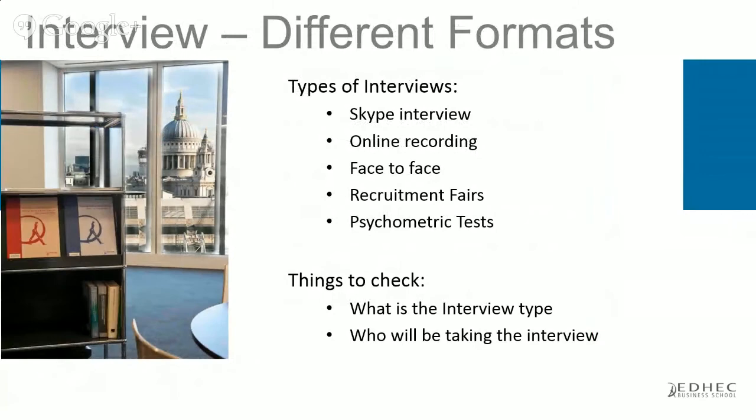If we move on to the interviews, so this is slide number 11. What is important for you to check with the admissions team is what the different types of interviews carried out by the school are. First of all, will there be an interview? If yes, in what form? Is it a Skype interview, an online recording, face-to-face, a recruitment fair, a psychometric test? How many interview stages will there be? Will I have to be checked by an alumnus as well? These are all the questions you need to ask, and it also helps you work on your timeline to see how far in advance you need to work and build your application file.